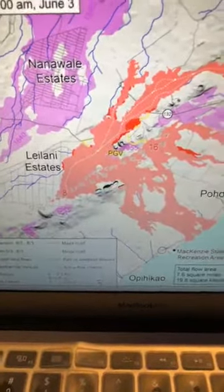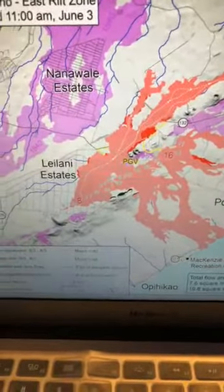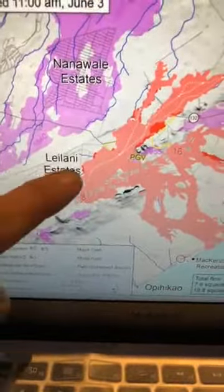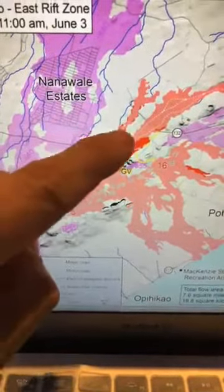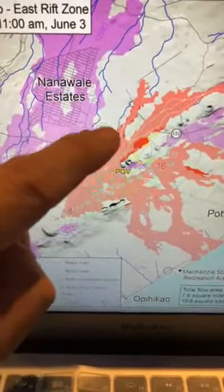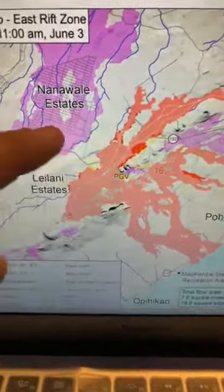All right, so that's the update up here. Looking at this most recent USGS map, you do see some little red areas right here, here, and over here. These are areas where the flow is spilling over its banks and breaching and widening itself in the area for people in Nanawale.